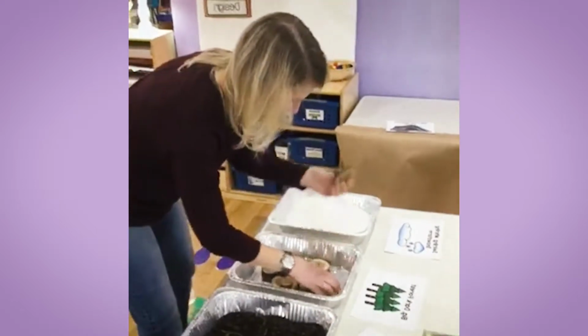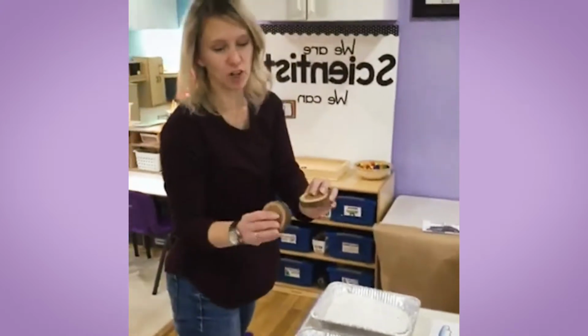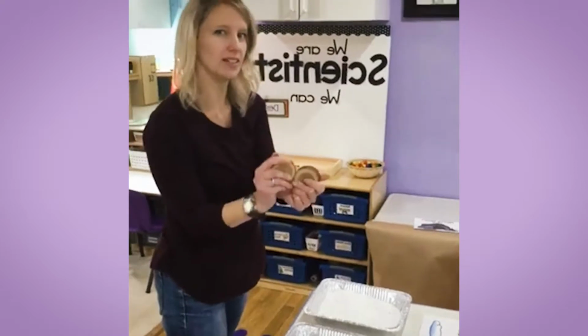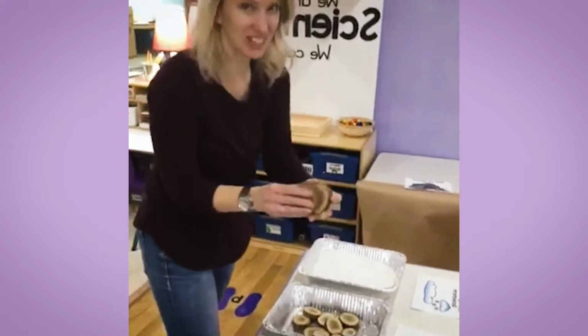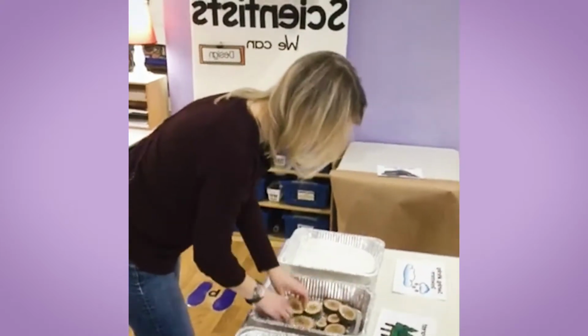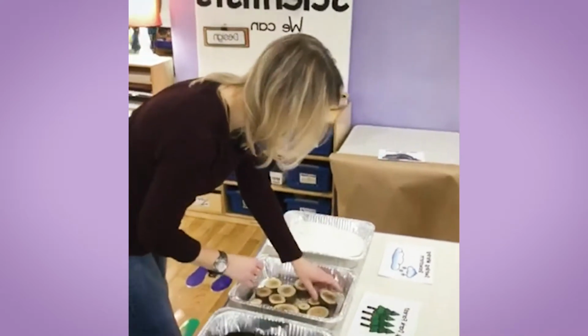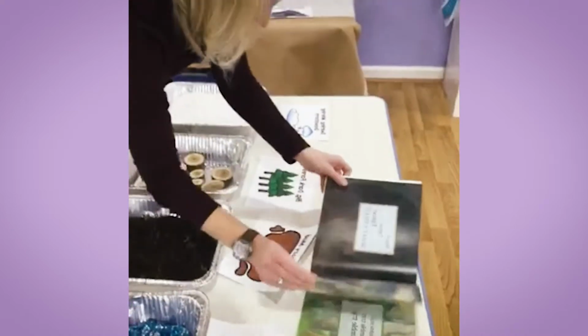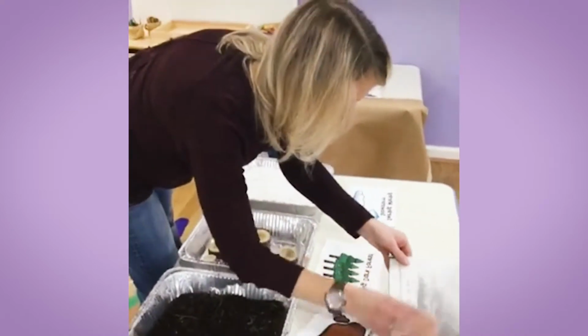Stumble trip. There's my little... We used these in our block center before. They're really nice. Jamie got them from Hobby Lobby? But they're really good blocks. And if it wasn't winter, we'd probably put some leaves in there, but there aren't any. And I said stumble trip on that one, so they're just touching the wood.